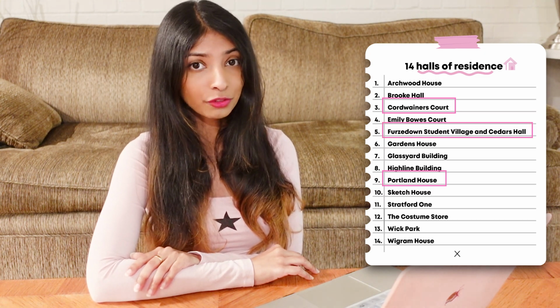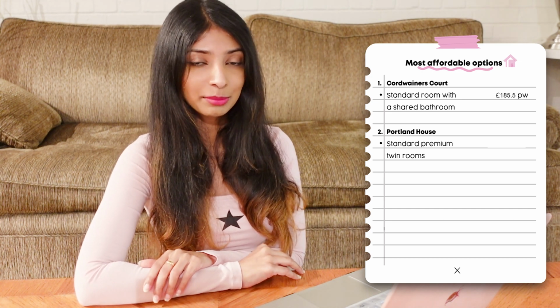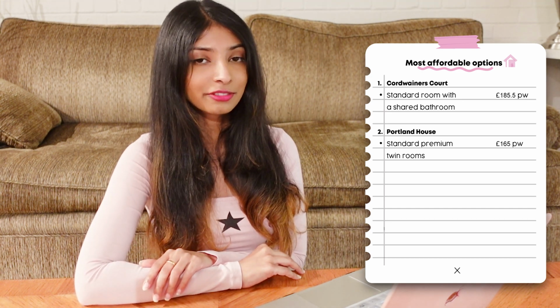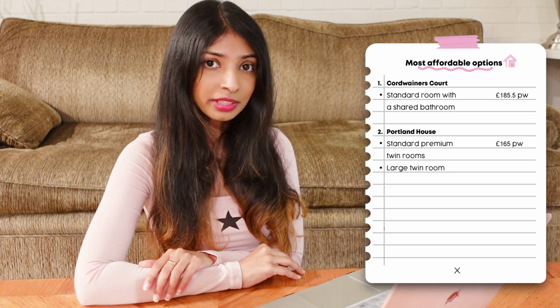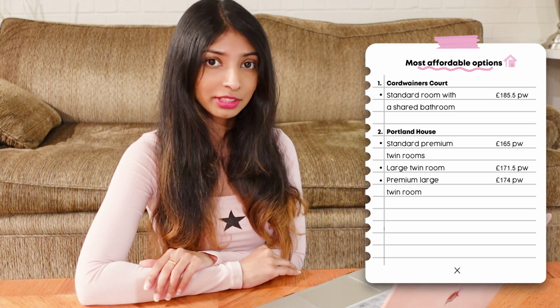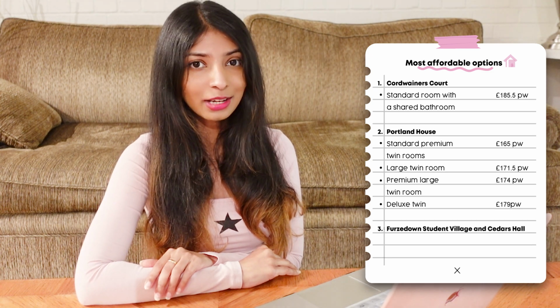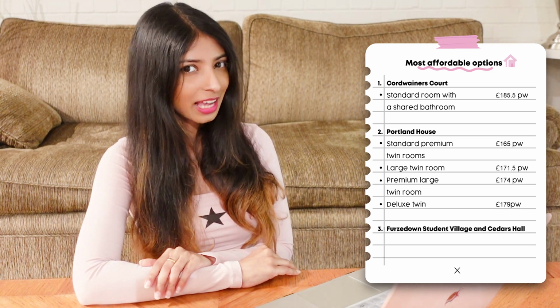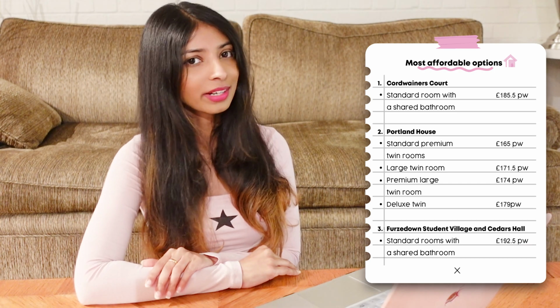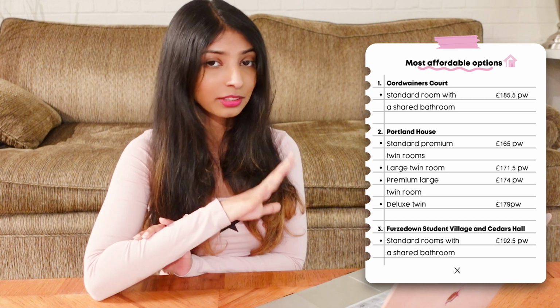Now, Cordwainers Court firstly offers a standard room with a shared bathroom at £185.5 a week. Portland House, on the other hand, has standard premium twin rooms starting at £165 a week. They also have a large twin room at £171.5, a premium large twin room at £174, and a deluxe twin at £179. And then we have Fursdown Student Village and Cedars Hall, which has standard rooms with a shared bathroom at £192.5 a week. And these options are the most affordable ones that UAL has.